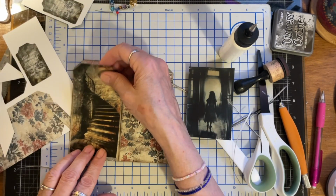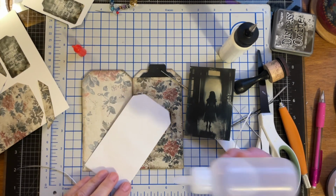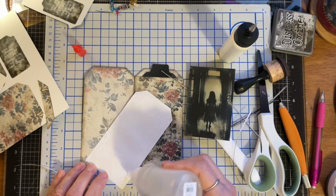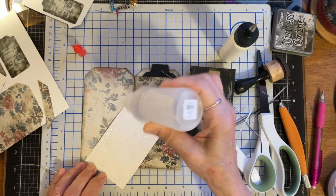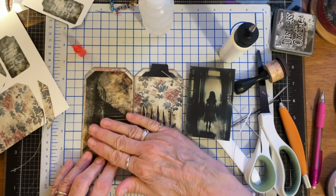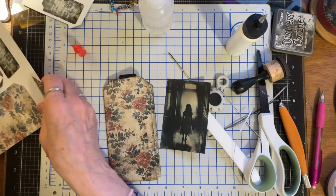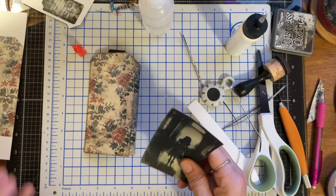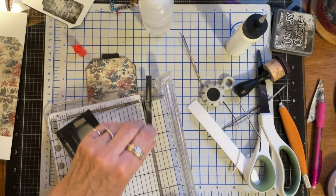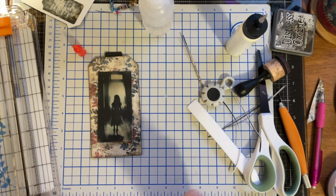So this will go on this side. So Alice went down to the basement to investigate the scratching sounds. And this is when she heard them. And I think I'm going to cut this down a little bit. Like that.